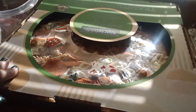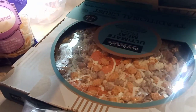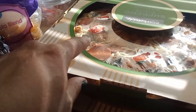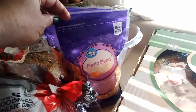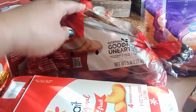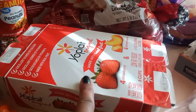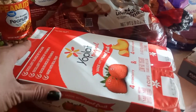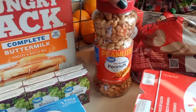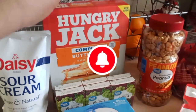Just got two medium-sized marketplace pizzas. These are Supreme, and then I got Ultimate Meat Pizza. These was $6, almost $7 each. Fiesta Blend, less than $2 a bag, and then Colby Jack. I needed some more red potatoes, so I got a bag of those. Some Frosted Strawberry Toaster Pastries, under $2. Some Yoplait original yogurt, strawberry and peach. These was $5. I got some dry roasted peanuts, another box of Hungry Jack Complete, $2 and some change.